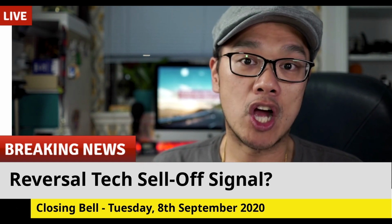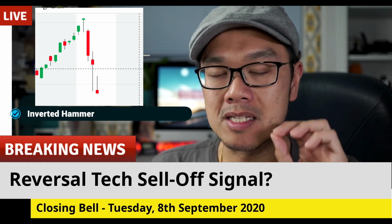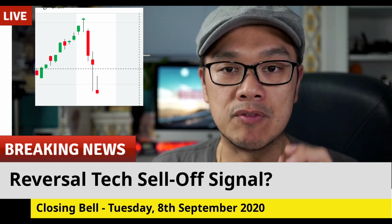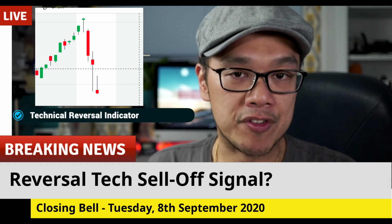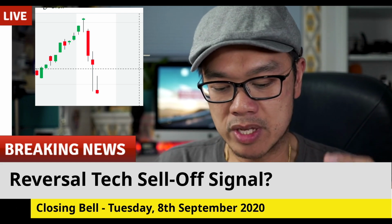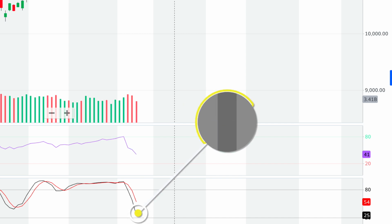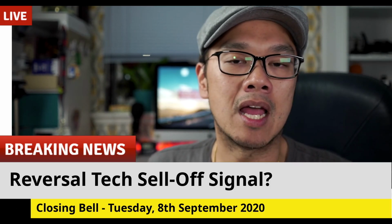As you can see on the chart here, potentially we are looking at a candlestick pattern called the inverted hammer. Yes, the inverted hammer signals a potential reversal of a trend. As you can see, the RSI is at 41, its lowest in the last 4 months. And the stochastic indicator shows it's moving as low as 25, lowest again in the last 4 months.